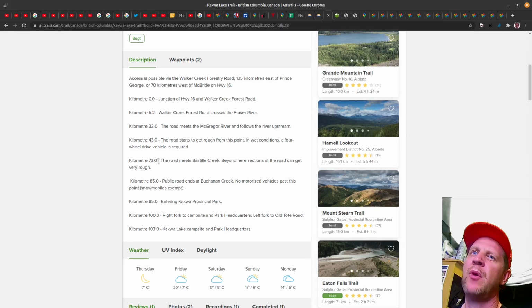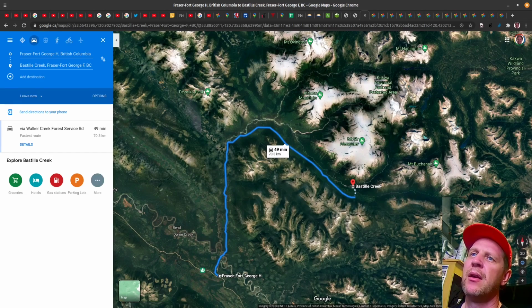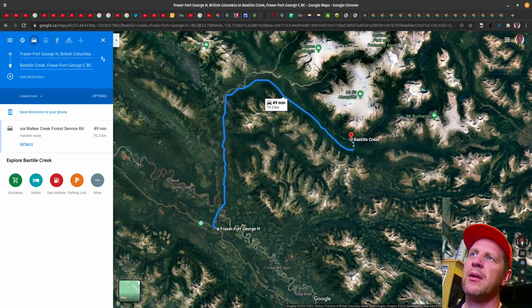So let's take a look here. Most people say that it's a 30-kilometer bike or walk, so I'm assuming that you'll have to stop at Bastille Creek. Let's take a quick look at the map here. This is Highway 16 right down here. There's a Forest Service Road, Walker Forest Service Road. I drove to about this location here, where the McGregor River meets this logging road.